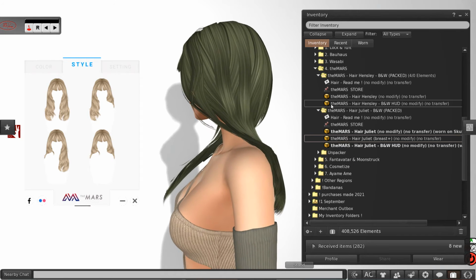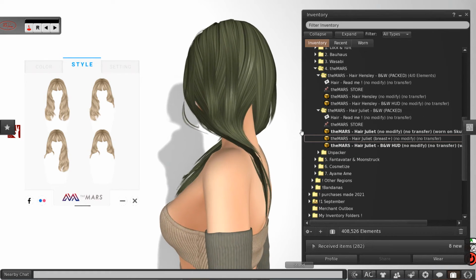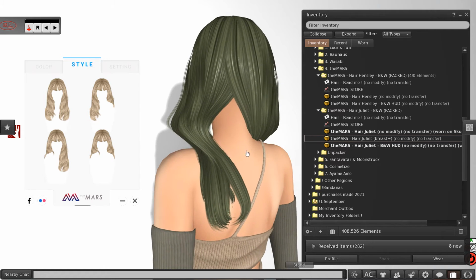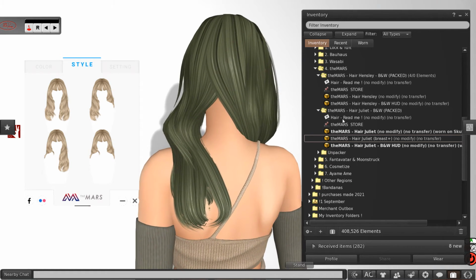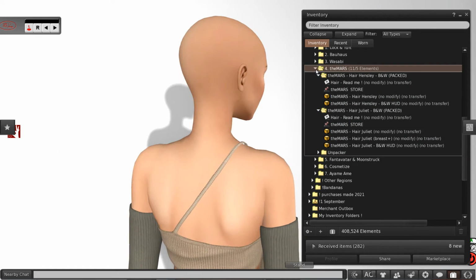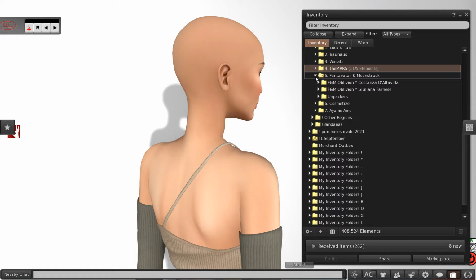So that's the Mars. Remember, as I said, they also include some male hairstyles, two of them actually, and they are much fun. I really like this green. I think I'm going to keep it that way. So that's the Mars, also on the blonde region at Hair Fair 2021.